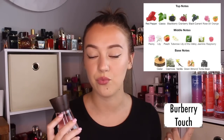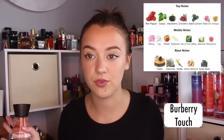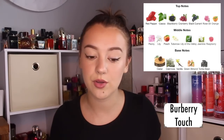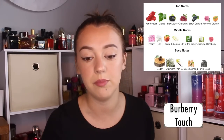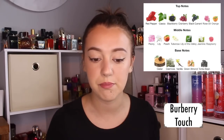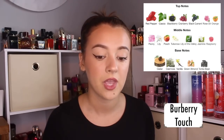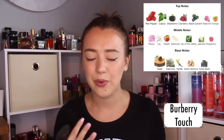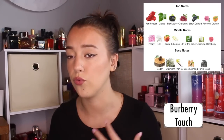In the top notes of this scent, you get red pepper, and I've never seen red pepper in any of my perfumes. I don't think any of my perfumes have red pepper in them, so I thought that was really interesting. And then along with that, you get cassia, blackberry, cranberry, blackcurrant, rose oil, and orange, middle notes of peony, lily, peach, tuberose, lily of the valley, jasmine, and raspberry, and base notes of cedar, oak moss, vanilla, green almond, and tonka bean.